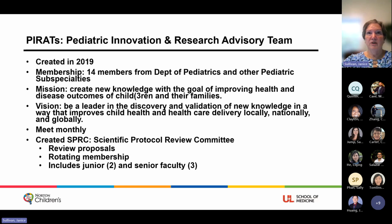And so this has been very useful in helping us write grants, write proposals that are of a higher quality and hopefully have a better chance of being funded. This review committee has a rotating membership, and we really feel it's important to mentor junior faculty. So we have 2 junior faculty on this committee and 3 senior faculty, and that has really worked very well and is still kind of a work in progress as we continue to mature.